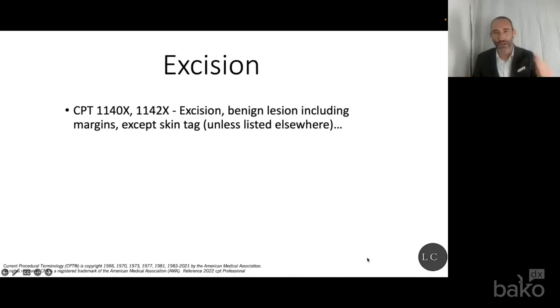Now we're at the end, right? We've done the biopsy. We found out what it is, and it needs to come out. If it is a benign lesion, and we excise it, right? Again, I keep using the example of an ellipse because that's the most common way we excise something of the skin. We have these excision codes, CPT 114 codes. I didn't fill them all in because there's a whole bunch of codes that change by diameter. And we also have one set of codes for lower extremity specialists, one set of codes for the foot, and one set of codes for the ankle or leg.